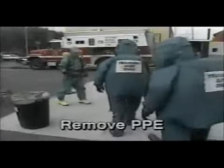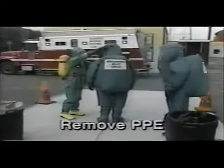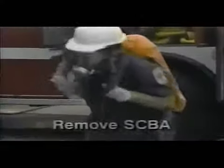Protective clothing is removed only after these secondary decontamination procedures have been performed. PPE is usually doffed at the outer perimeter of the warm zone. When removing a vapor protective suit, remember to keep your hands inside and avoid touching the outside of the suit. Inner gloves must be left on for further protection. Decontaminated protective clothing is placed in appropriate containers for later cleaning and drying.